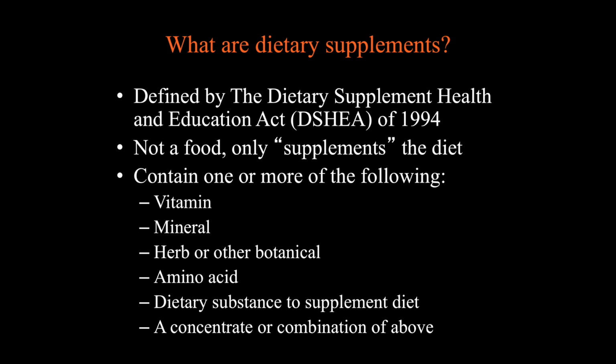And it has to contain one or more of the following: a vitamin, a mineral, an herb or other botanical, an amino acid, a dietary substance to supplement the diet, or a concentrate or combination of the above. So it's defined by this law. So ergogenic aids would fall under the category of dietary supplements.